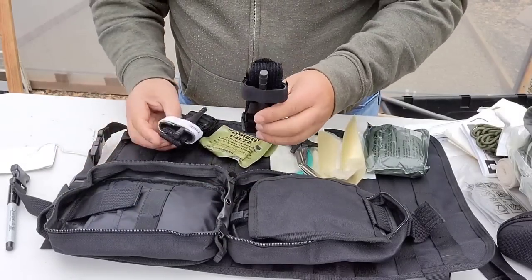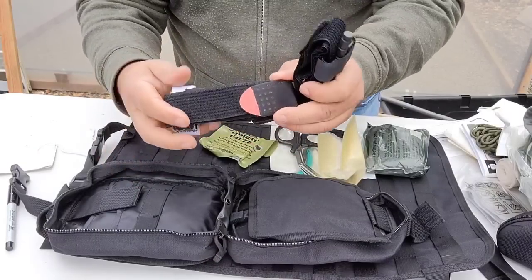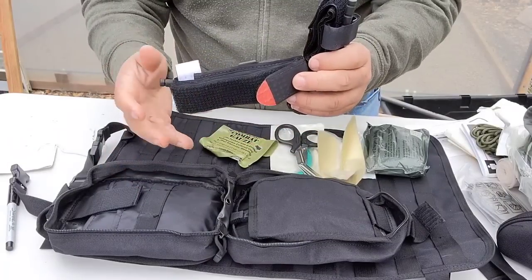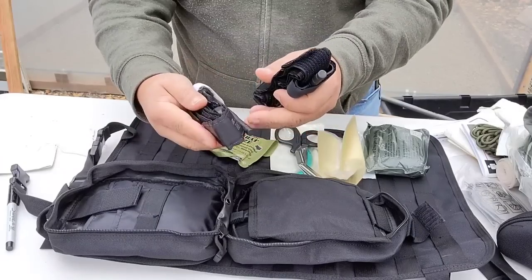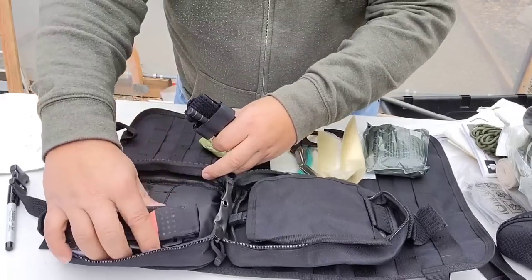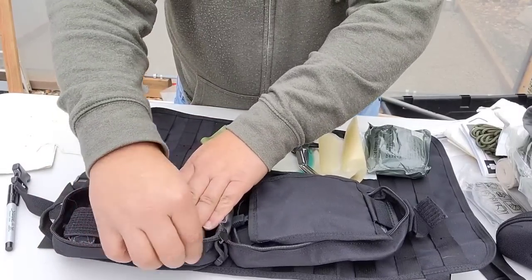I've got a couple of tourniquets, and these guys are ready to go. Make sure that when you have a tourniquet, you have it ready to go, in case you need to use it on yourself, so that you can take it apart with one hand and actually use it. So I'm going to put these right here. And there's actually a lot of room in here.